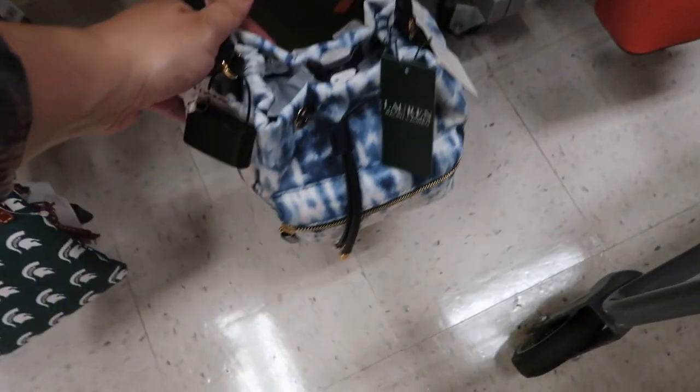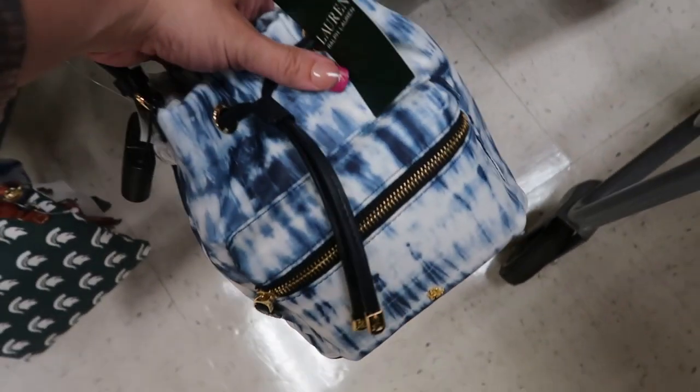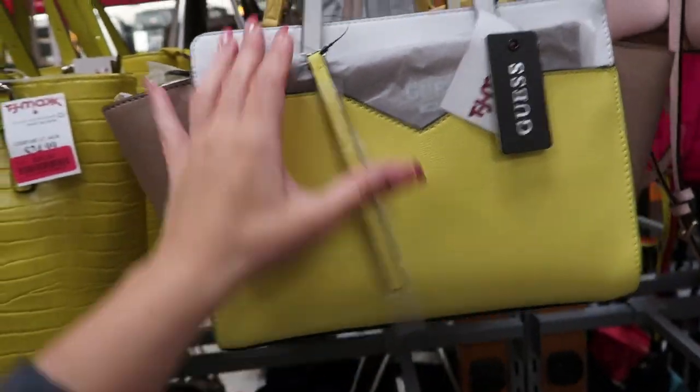Here's a cute little Lauren by Ralph Lauren drawstring bag. So it is a blue and white tie-dye material. The hardware and the leather on this is really nice, and this one is $69.99. It retails for $165. It's really cute. Here's a Guess like patchwork with yellow and brown and white.